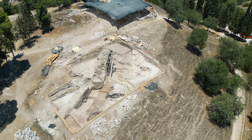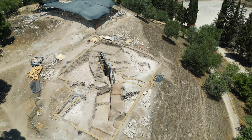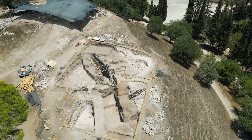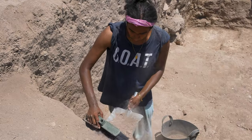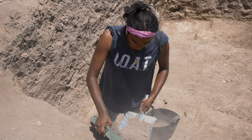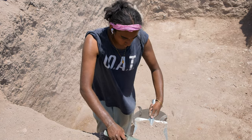These mudbrick walls are important because they preserve passageways. They're preserved so high that they not only preserve the foundations of the walls, they preserve passageways through the walls. The only other place in Israel that has anything like this is the site of Tel Dan, which has a preserved arch. Here at Tel Shimron, we have something that is the architectural precursor to the arch.